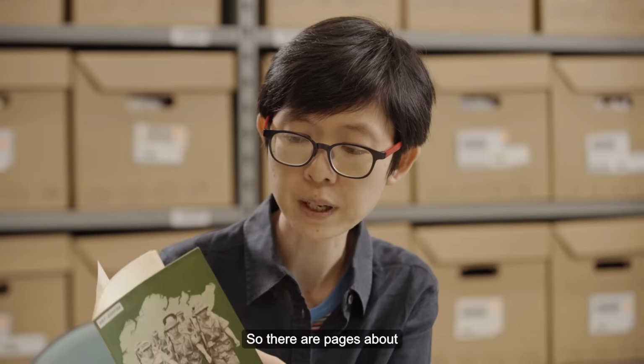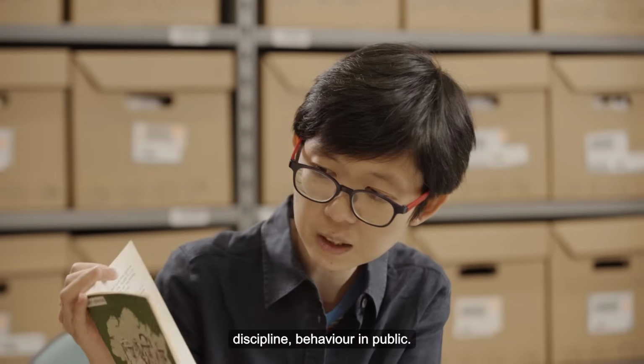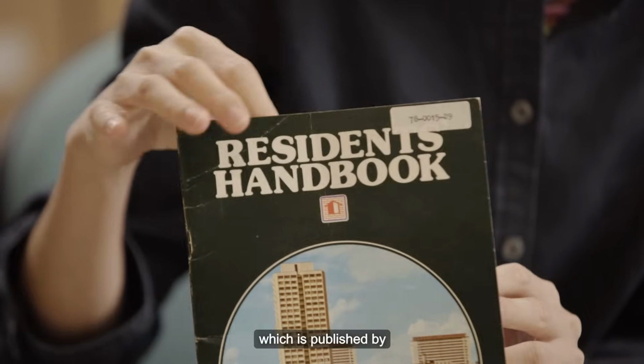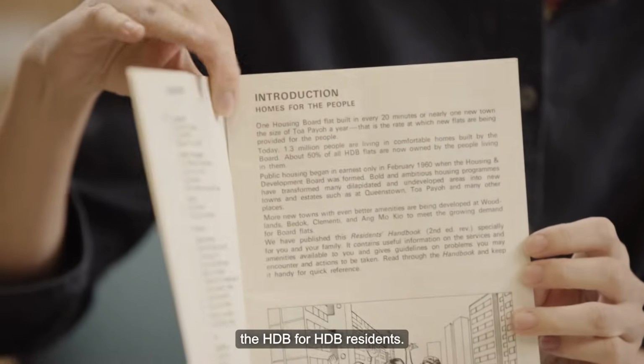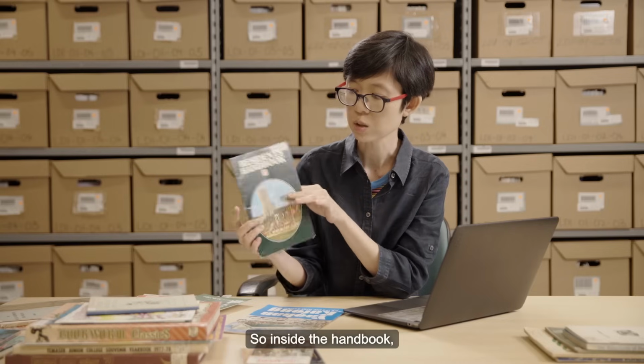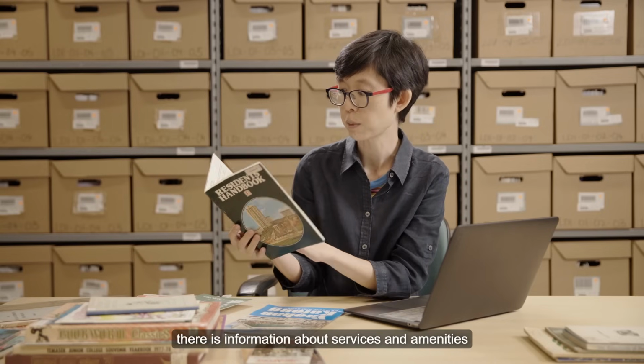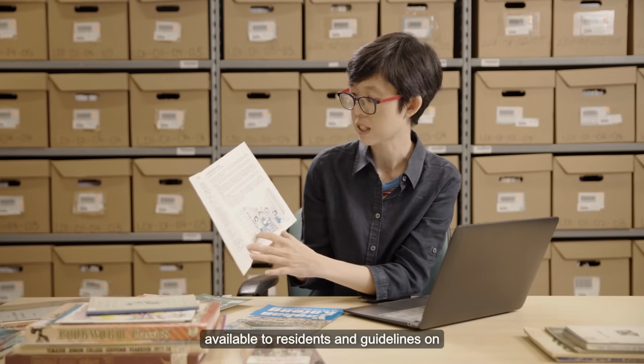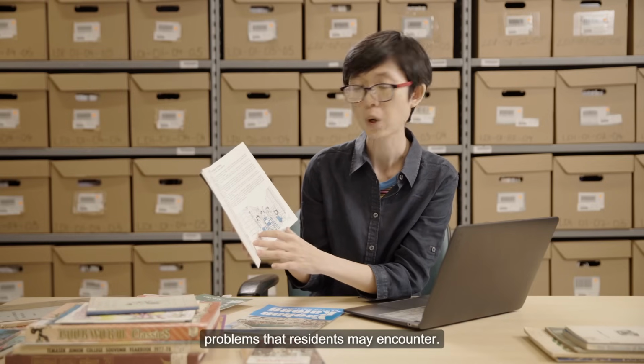So there are pages about discipline, behavior in public. Then we have the Residence Handbook, which is published by the HDB for HDB residents. So inside the handbook, there is information about services and amenities available to residents and guidelines on problems that residents may encounter.